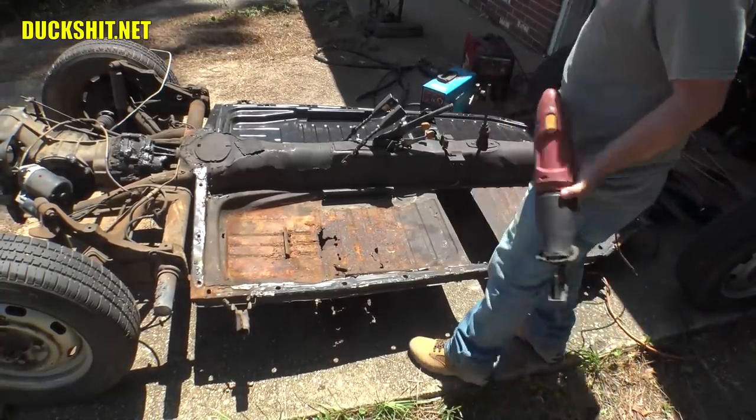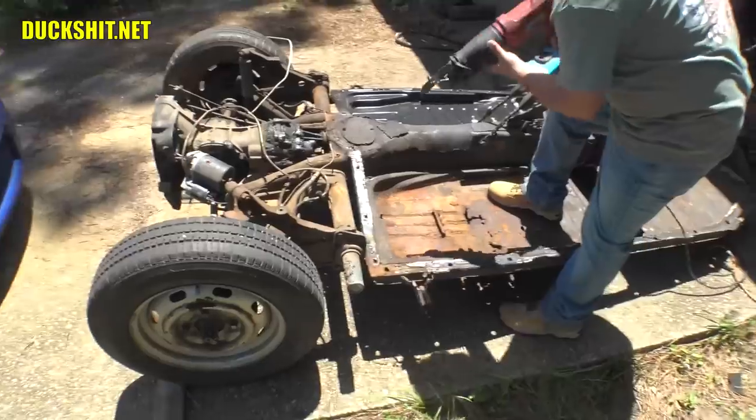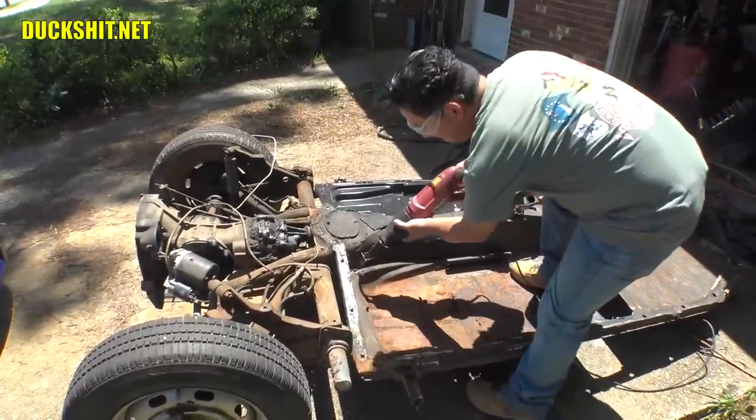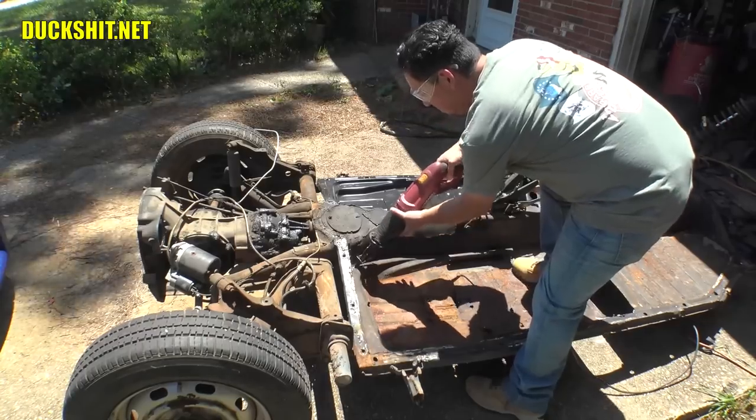Oh, yeah. Comment number 393. Right, you're doing it wrong. You're doing it wrong. Oh God, you're doing it so wrong. Where's OSHA when you need him?